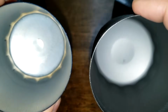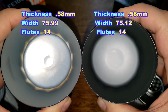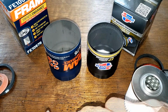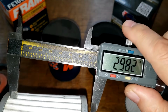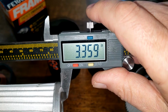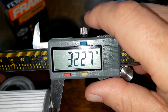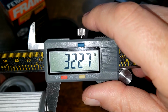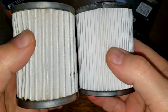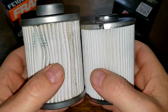Okay, and the cans. So I'll put the measurements of these cans up on the screen. Both thick cans. Yeah, heavy duty cans. Let's call that 3.36 inches wide, minus a tenth of an inch for the end caps. And the Carquest filter, I must do the same here, 3.23 inches wide, minus a tenth of an inch for the end caps. Okay, so the Carquest is a little shorter, but it's got a lot more pleats. So I'm going to say the Carquest got more filter media. What do you guys think?